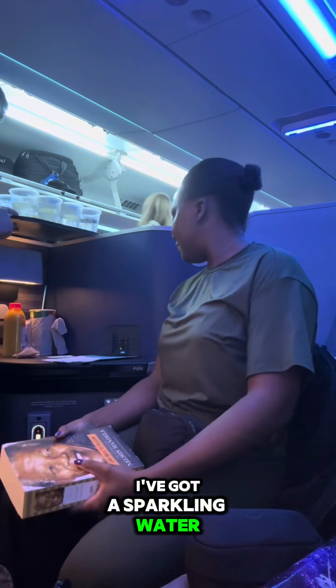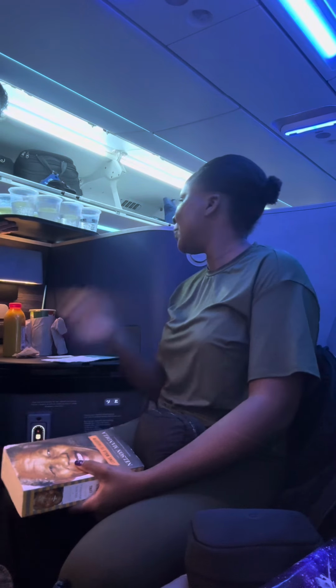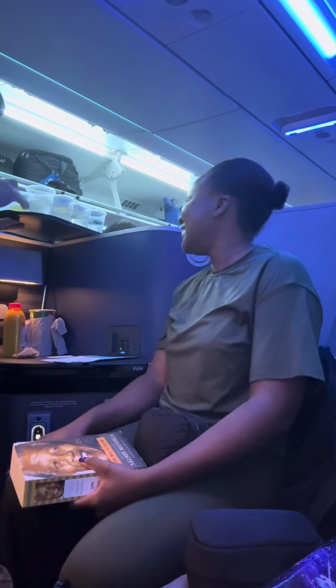I've got a sparkling water, a sparkling wine spritz with elderflower, and a sparkling wine. Okay, the wine with the flower. The spritz, yeah, perfect. Yes.